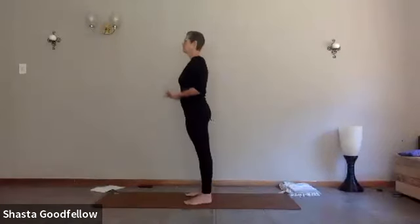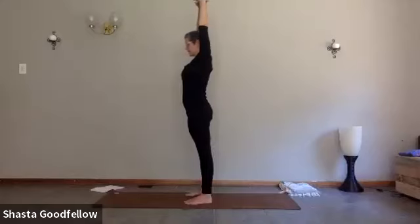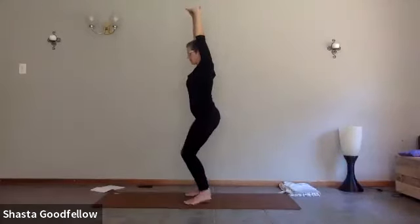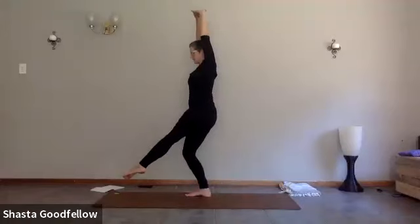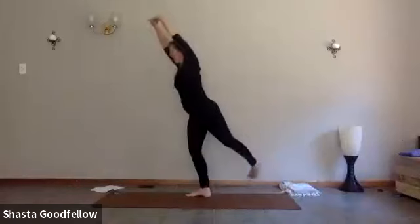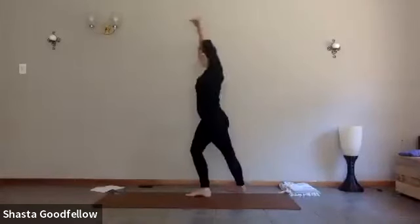Inhale, sweep your arms high, interlace the palms, extend, engage the legs. Exhale, sit down in your chair, pick your left knee up, straighten the left leg, sweep the leg around, stay balanced and in poise. Outer edge of the left foot comes to the mat.